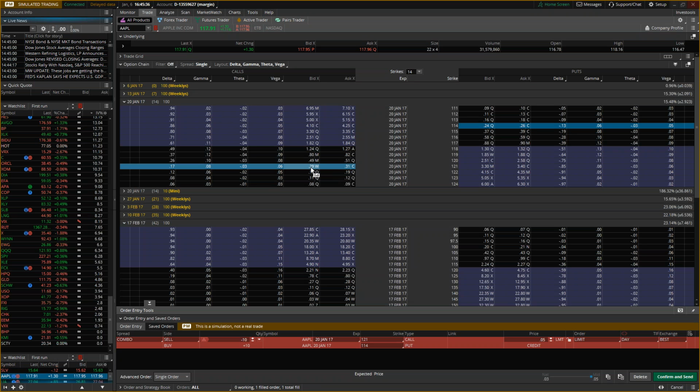I look for the one that's around the 16 delta call to sell, make sure I'm comfortable with getting out at that level, which I would definitely be comfortable getting out of Apple at that level, and then look to the puts and see where I can buy those puts for less than what I collected for the credit for the calls, I mean. Does that make sense to you guys? So that's how you would set it up.